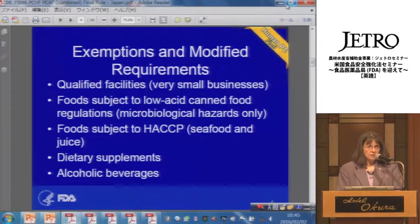The first of these is for qualified facilities. These are, in essence, very small businesses, and I will come back to that in the next slide. Also, foods that are subject to our low-acid canned foods regulations are exempt from the requirements for hazard analysis and risk-based preventive controls for the microbiological hazards. If there are any physical or chemical hazards associated with those foods, they would have to have a food safety plan for those hazards.